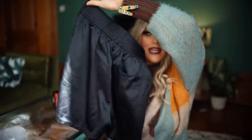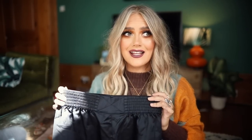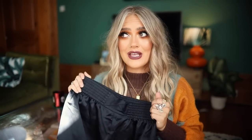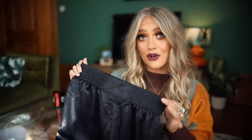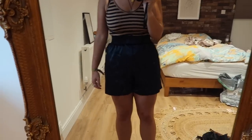It's got a pocket in the back. And they just hang off your body, quite masculine. And I think with some fishnet tights and some boots, I think that'd be a really cool look. I'm gonna take these on holiday with me for nights out, day to day, basically all the time. They're so comfortable, they're so soft. I love these boxing shorts.